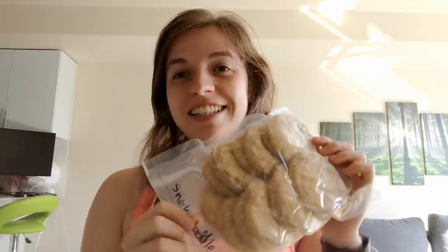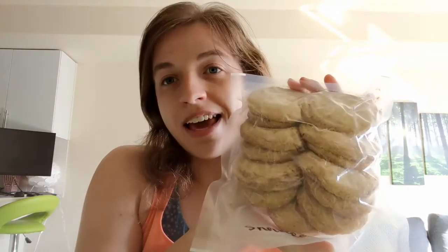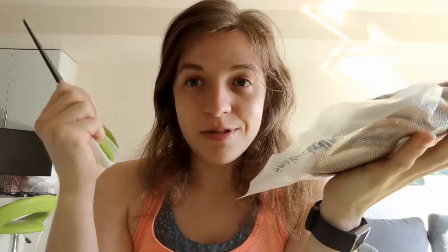Just FYI. So in order to buy these cookies, I had to order a dozen. So I have 12 Snickerdoodle cookies from Madeline and Pearl. They were vacuum sealed, obviously, and I am going to cut into this package. I remembered to bring scissors with me this time and take one out, and we'll get started.